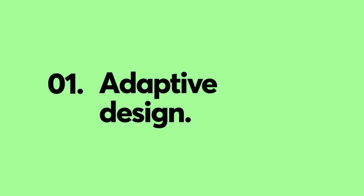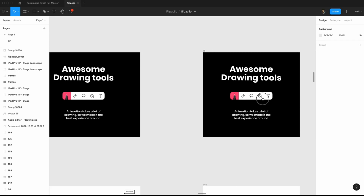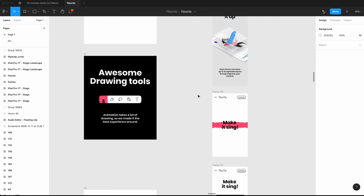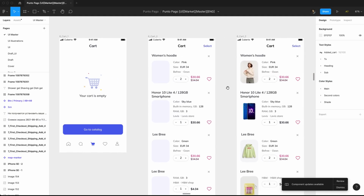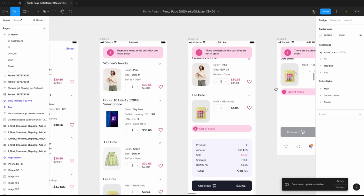Number 1. Adaptive design. This is essential for all screen types and sizes. At the very least, for those screens that aren't just lists. Don't forget both large and small devices. Number 2. Make different screen states. Empty states, loaders, error screens, absence of various components, and others.